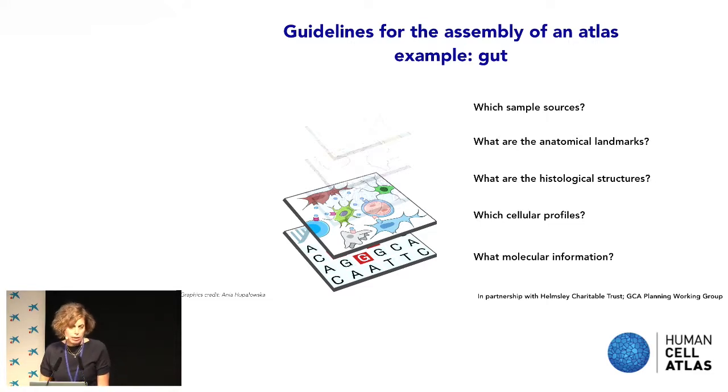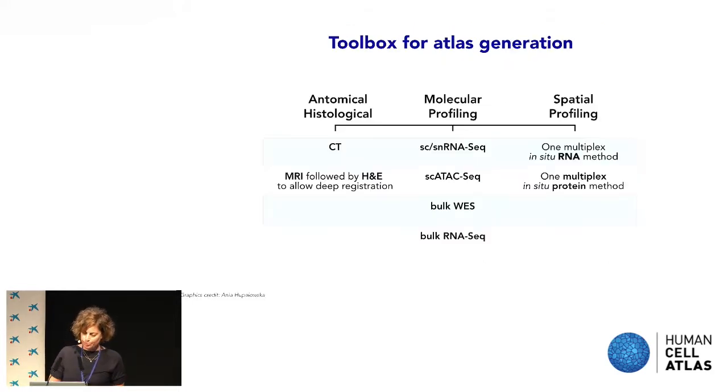Okay, so which cellular profiles and which molecular information do we actually need in order to sample? Well, we think we need at least three of them. The first one would be anatomical histological, so we propose to do, for example, CT and MRI. We also will do an H&E stain for histology for each one of these. And we can also do MRI followed by H&E to really allow for deep registration. In terms of molecular profiling, we can do single cell or single nucleus RNA sequencing, single cell ATAC-seq, and additional methods that come up and are robust.